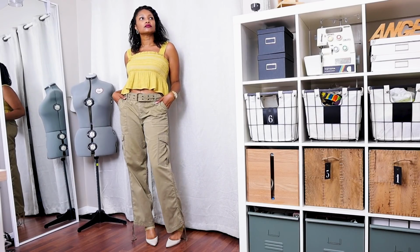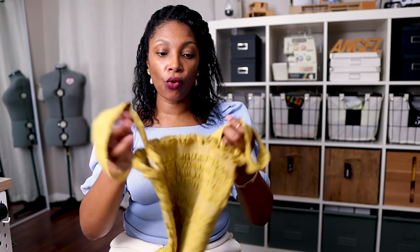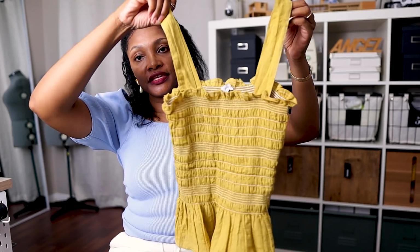These were $2 at my Family Thrift Outlet here in Houston. So yes, couldn't pass those up. They are long enough for me to even still wear a pair of heels and look nice in them. So that was definitely a plus. And in New Orleans at the Goodwill, I found this for $3.99.